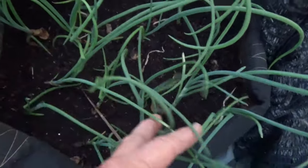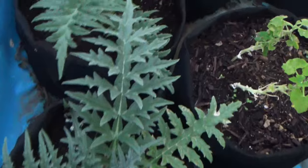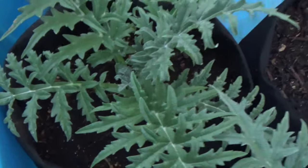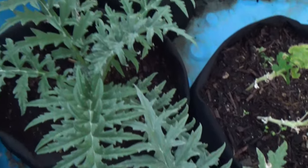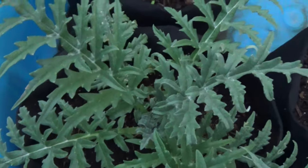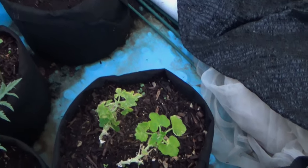So these are onions. And these crazy artichokes. These are the two little ones, actually. They're doing very well as container plants. I have a big one at the other end. And they're going to winter over. I'll cut them back and cover them up and keep them nice and warm, and this whole swimming pool will be covered to keep everything nice.